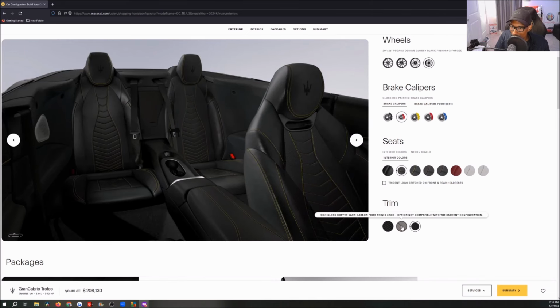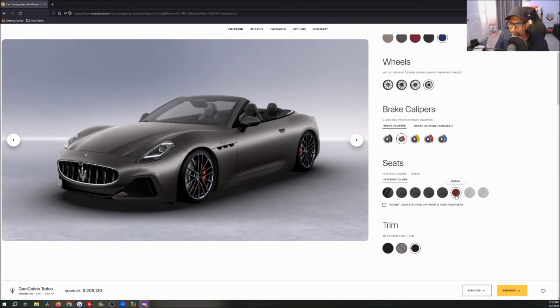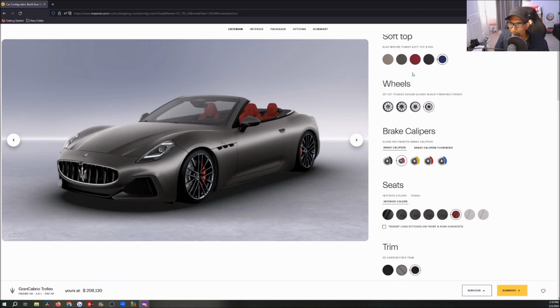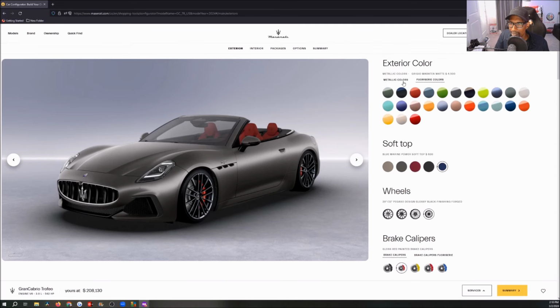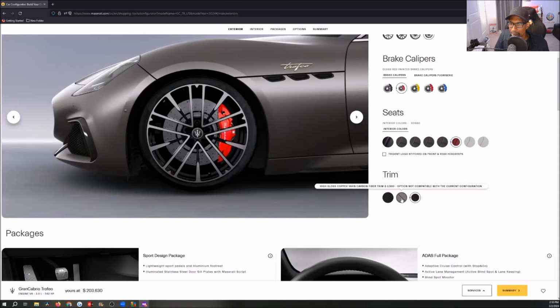Now, what I'm seeing here is for my current configuration, high gloss copper yarn carbon fiber trim for the trim pieces is not available. That's a $3,500 option. We've seen that before. So maybe they don't like my specific spec. Let me click on red for the interior. Nope, they don't like that. Maybe it's my color for my outside color. So let's just do that. Nope, still doesn't like it.